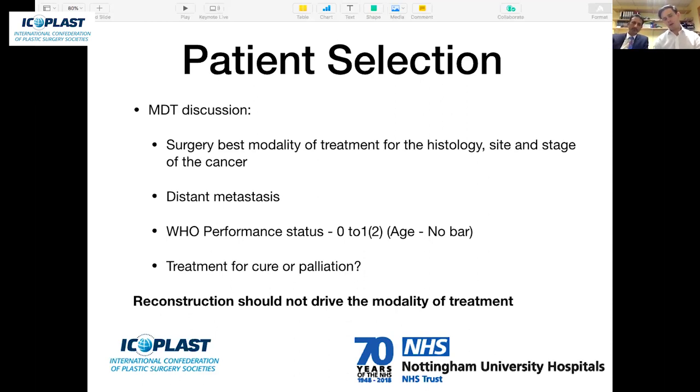What we felt about the patient selection topic itself, of who you operate on and who you do not, is that we don't ever feel that reconstruction drives the modality of treatment. We couldn't think of a case where our head and neck colleagues felt that the tumour was resectable, and we said, actually, the reconstruction is such a challenge that we think they should have a different modality of treatment, and they should be pushed into radiotherapy.